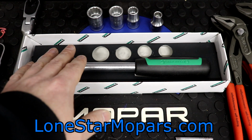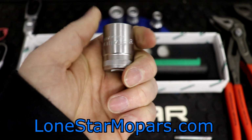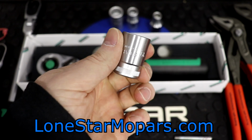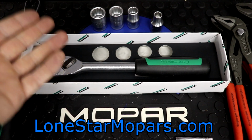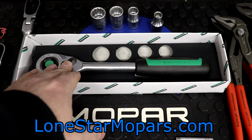And again, if you were to come in right now on KC Tool and want to buy a 19 millimeter Stahlwille socket because you're sick of the junk ones that you buy and they wear out all the time, off the top of my head I would say you're probably spending 10 to 20 bucks on the socket alone. So factoring that in, let's split the difference, call them all 15. That's 60 bucks. At the current price of 104, that means you're getting this for $44.